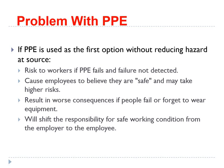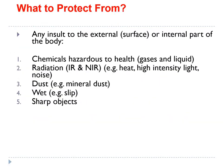The second one is the cost. Employees may believe they are safe and may take higher risks, and this results in worse consequences. If people forget to wear the equipment, it will shift the responsibility of safe working condition from the employer to the employee.